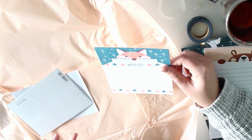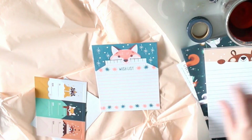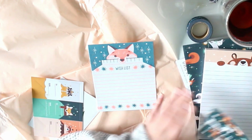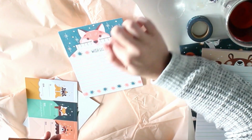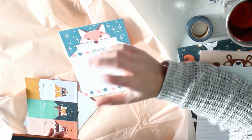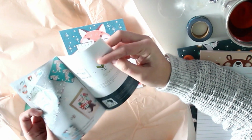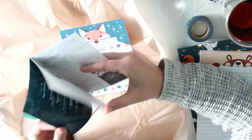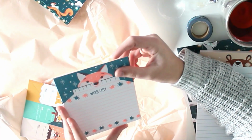We do not have the monthly overview card this month. Maybe it's inside the booklet. I always use those cards. You have a card with the month and all of the days of the month, so you can write down the most important dates, but for some reason it's not there now. Maybe they want to stop, but that's kind of sad because I always use it for my bullet journal.